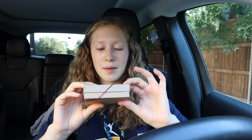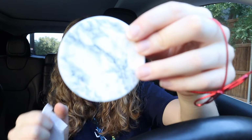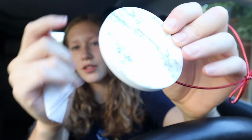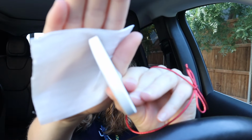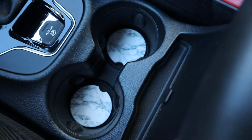So the next thing, these are the coasters I ended up going with. I really hope they fit. My coasters are really small, so we'll see, but they're from Willow Ink Studio, the Etsy shop. I've not seen them yet. I've been waiting. They've just been sitting in my room. So, nice protective packaging. Oh, cute. Those are really cute. Thick, too, as you can see. I hope they actually fit in the cup holder, because that would be nice. Sweet, they fit. Okay. That's there.